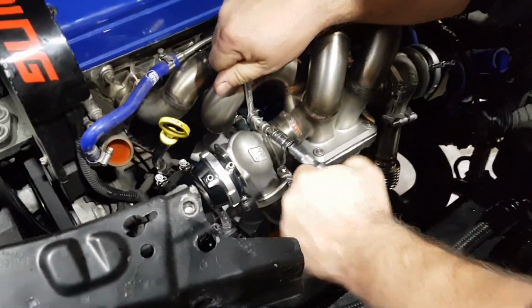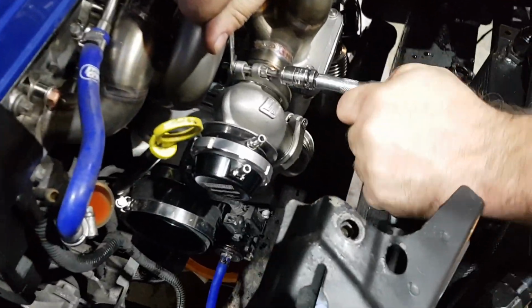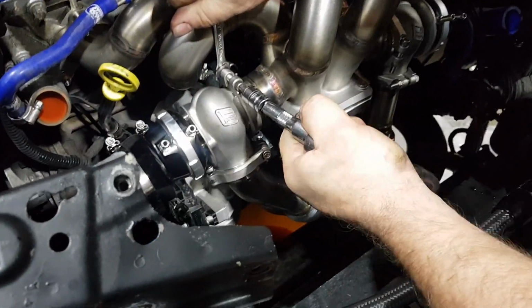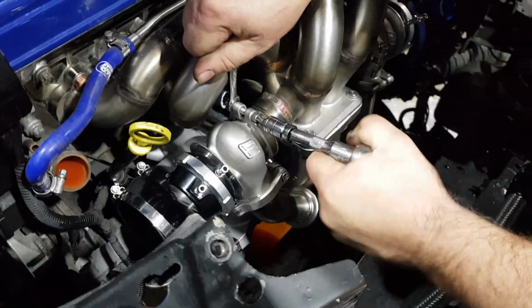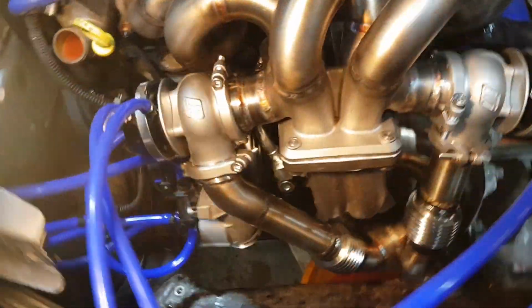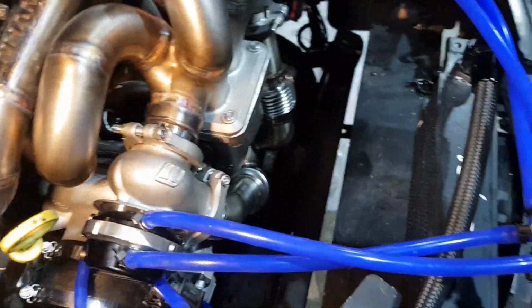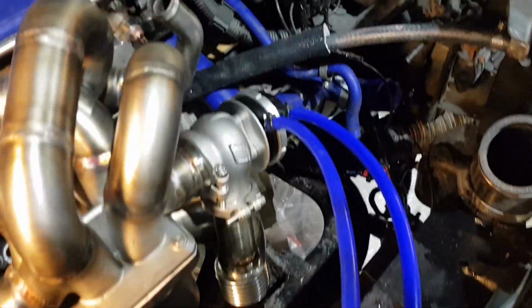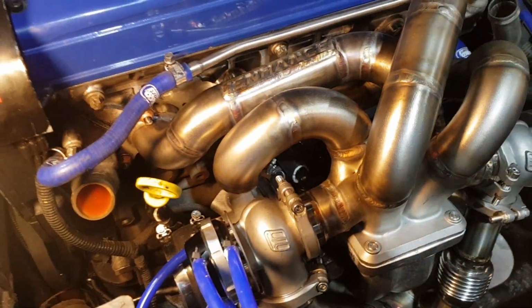Wastegates are on, and downpipe is on. Dump pipes are on. The takeaway is ordered. All the wastegates are now plumbed up as a twin port control. Gone for 7 psi springs, so a single solenoid teed up with two wastegates. So we're off home for the evening and we will pick this up tomorrow morning.